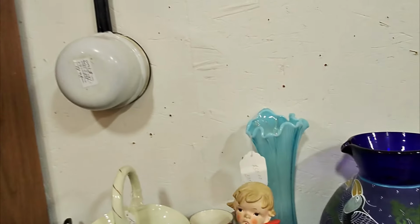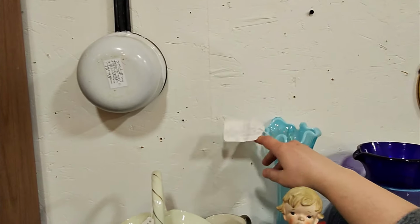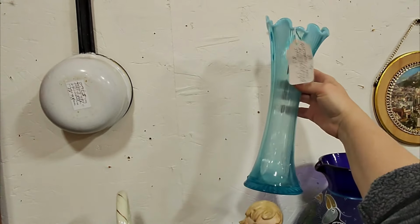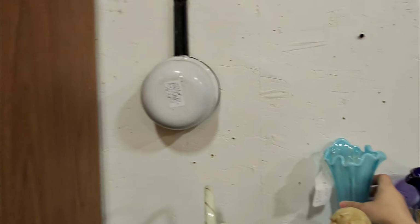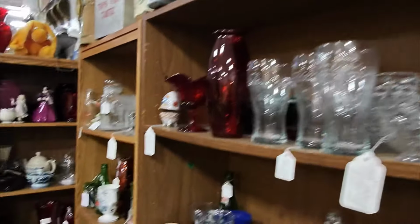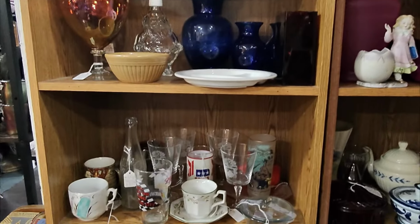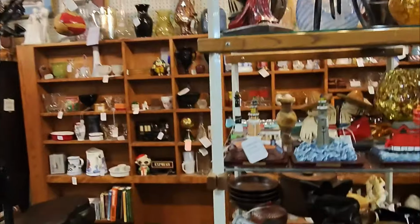Oh, look at this. It's a beautiful Northwood blue opalescent stretch glass vase. I think they had like $50 on it, which is not that bad. I think that's a pretty reasonable price and real pretty. All right, let's keep looking. Down here, they had more clear glass, some ruby glass, green glass. Oh, they probably had it coordinated by color from the looks of it. All right, I didn't see anything I need to have from here.